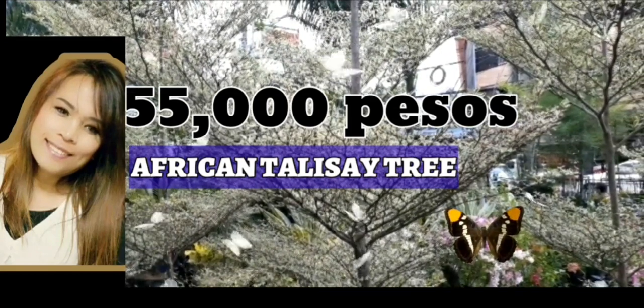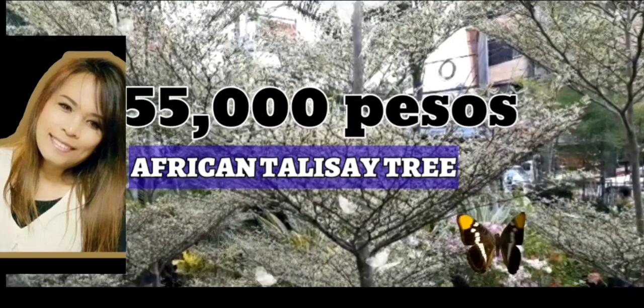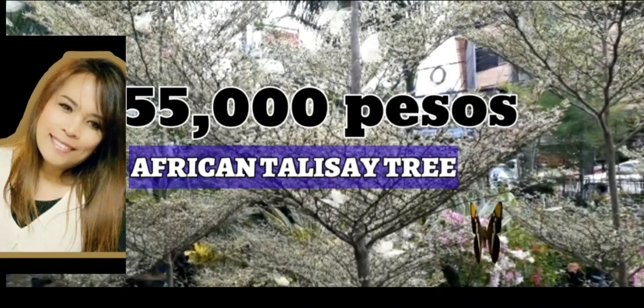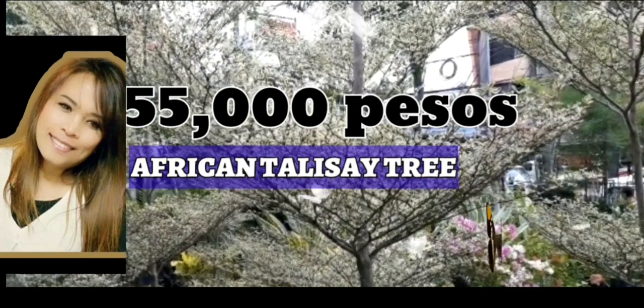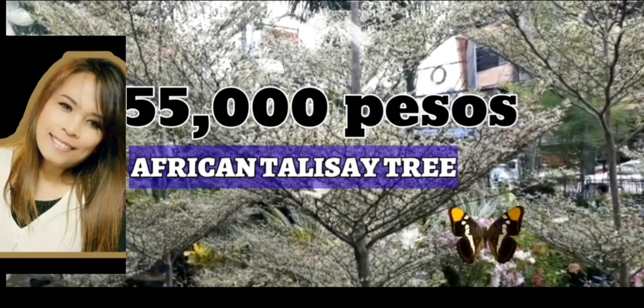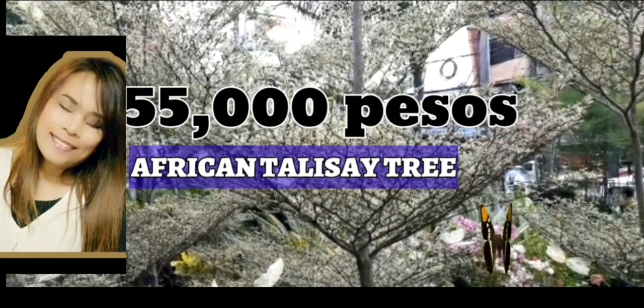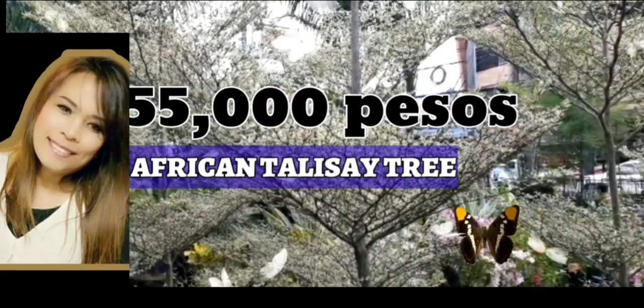Here I'm showing you the African Talisay tree, or wedding cake tree, because it is shaped like layers of cake. Is this tree worth 55,000 pesos? Would you buy this for that price? Well, even with that price, people are buying them.